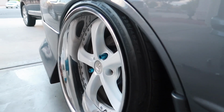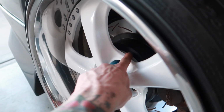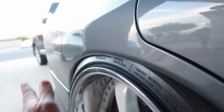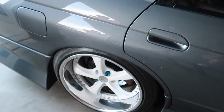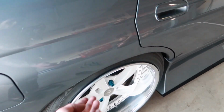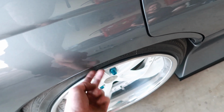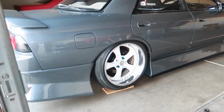10.5. So my face is O disc, so it is, I believe, 2 or 3 millimeters shorter than the A disc here. So it will protrude inward ever so slightly, which means I will probably be running a 5-inch barrel and a 5-inch lip in the rear, and then any gap between the rear quarter panel and the tire, I will take out camber so I can have as close to zero as possible.